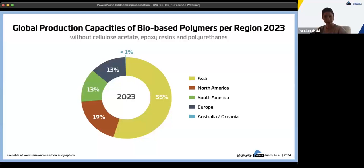polytrimethylene terephthalate production. South America with 13%, mainly based on polyethylene, and also Europe with 13%, mainly based on installed capacities for starch-containing polymer compounds and polyamides, and with less than 1%, we have Australia and Oceania, where mainly starch-containing polymer compounds are being produced.